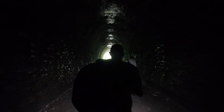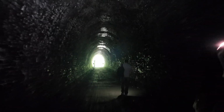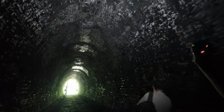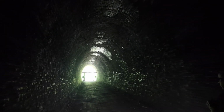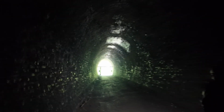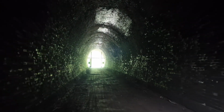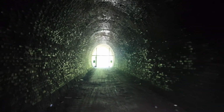You don't need a torch. It's merely dark. Yeah, we could actually look at the roof. Yeah, but I can see all that on here because it's got a wicked light sensor, so I can see all the brickwork and stuff. But it is a very nice walk if you're in the area. Oh, yeah, but it's like 28 degrees out there, so it's an absolutely fantastic temperature.